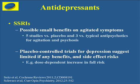We do need to think about SSRIs not as benign drugs, but as drugs that have risks such as falls. There have been studies that have shown that there's a dose-dependent increase in fall risk. So as the dose goes up, the fall risk gets worse, but even at low doses, there seems to be a risk that's there. And there are reasons to believe that that association could be true.